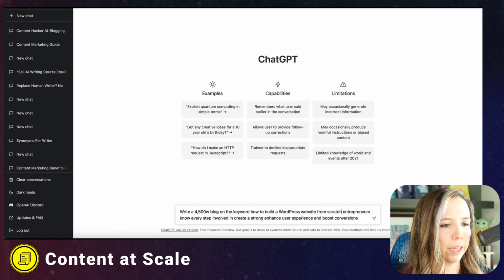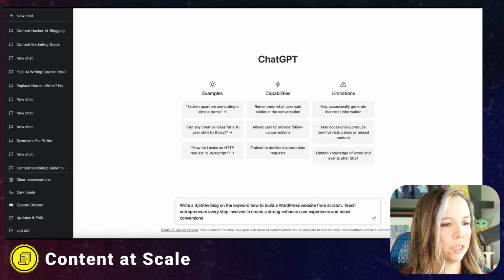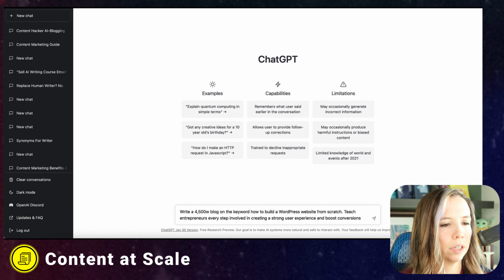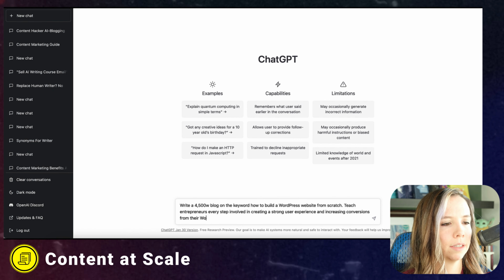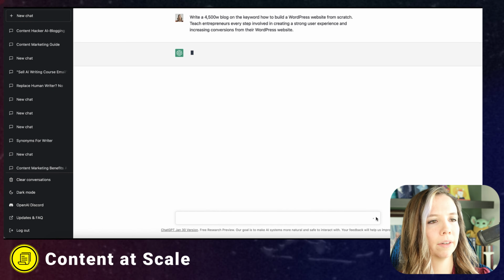Write a 4,500 word blog on the keyword, how to build a WordPress website from scratch. Teach entrepreneurs every step involved in creating a strong user experience and increasing conversions from their WordPress website. Okay, I like my prompt. It's thorough enough, but not too heavy, so let's start with it.